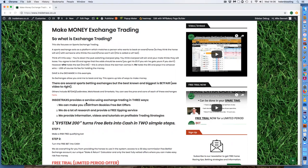And then Inside Tracks has three ways which we help you along your way. The first one is that we can help you get some cash for a book or a pot before you start. We have a system which is called System 200. It's a very simple system, but if you follow it, you can make somewhere around about £300-400. That's quite a nice little opening pot, and that's basically from the bookie's free offers.